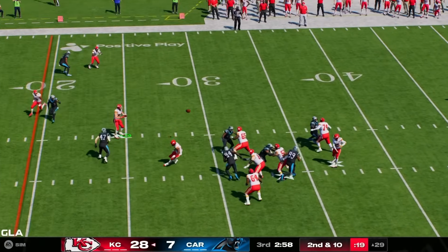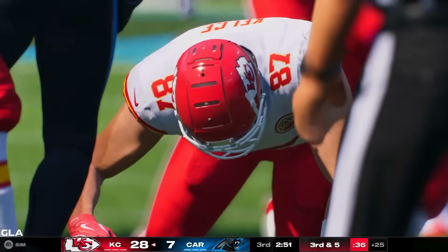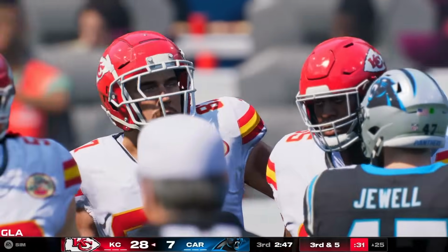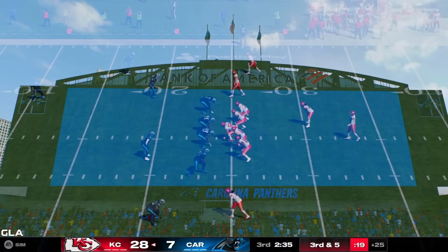Looking to throw is Mahomes. Pitch and catch here to Travis Kelce. And he stopped right at the 25 after a gain of 5. They went to their big body tight end on 2nd down in hopes that he could plow his way to a 1st down. But they were ready for him defensively and ended up holding him to a modest gain.